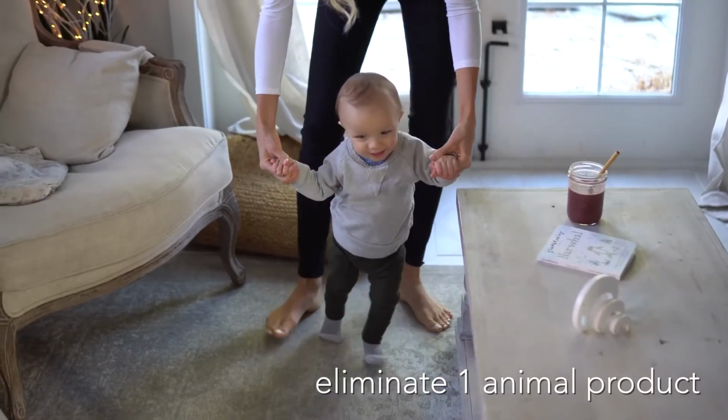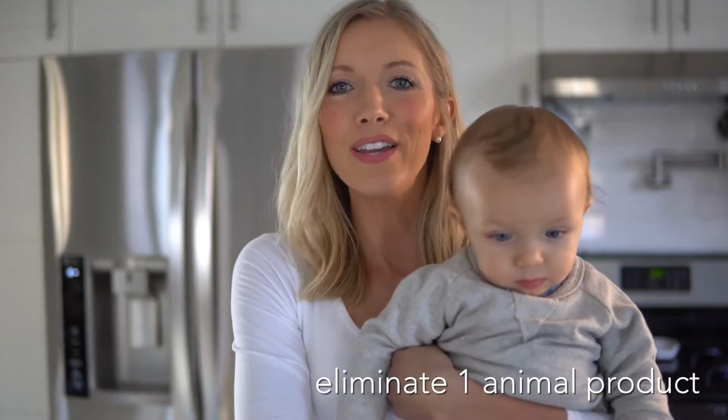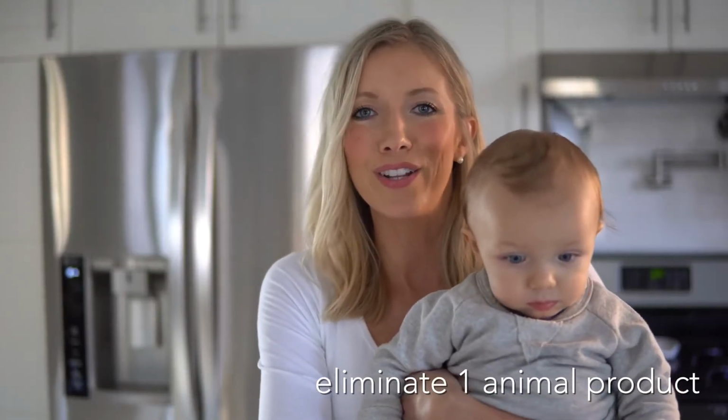The other way you could go is to pick just 1 animal product to eliminate at a time. So that would be either meat, dairy, or eggs. Maybe you go without the creamer in your coffee and you choose a plant-based alternative instead.